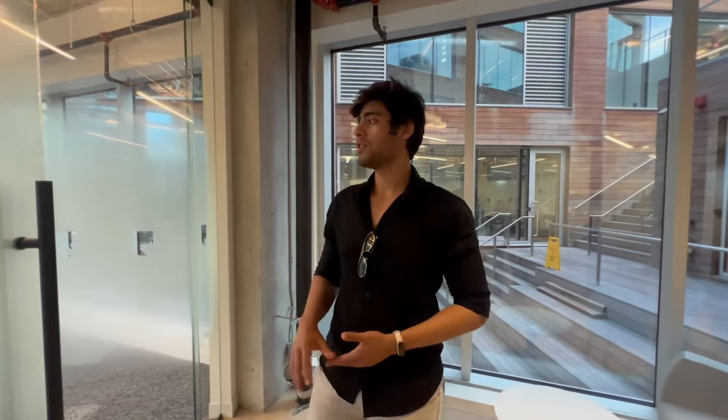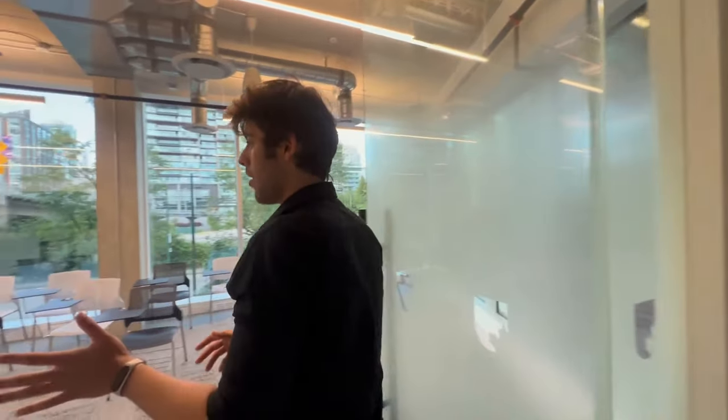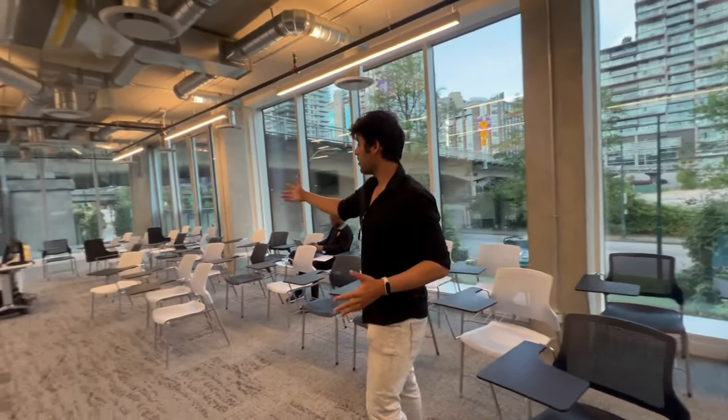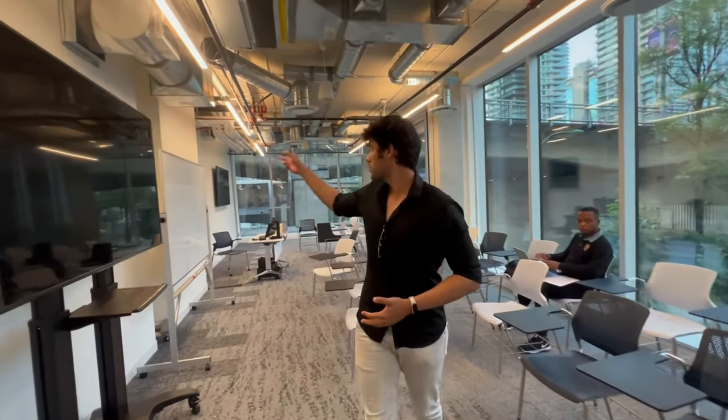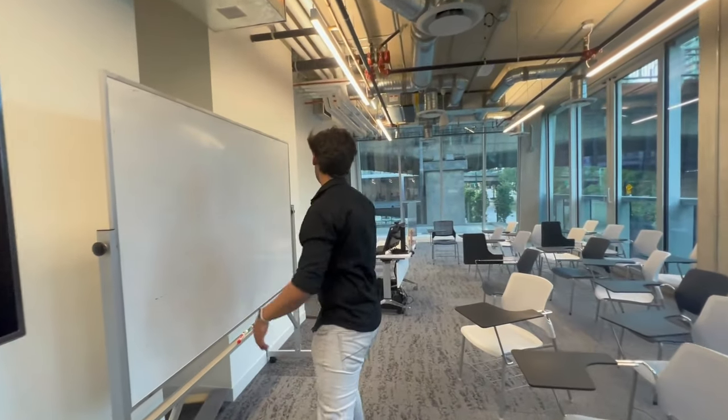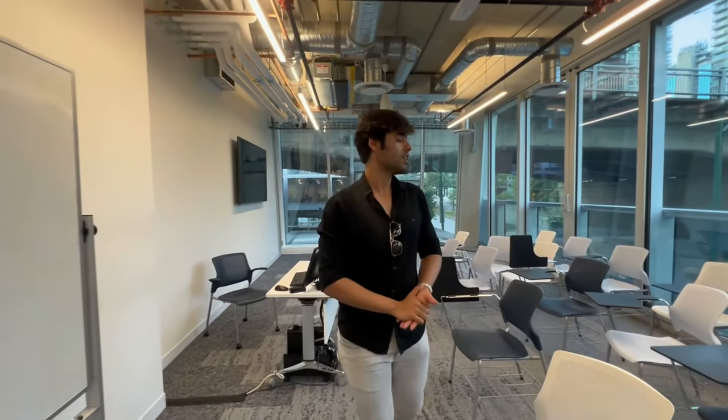Just for your information, to let you know how big the class is and how the structure is, we'll show you the class. This is one of the classes that is available right now, and as you can see, it's quite big here. The room is really good, and yeah, there are two screens here for a professor to teach, and there's a blackboard here, and yeah, pretty much it. You can study here. It's a really good environment to study. So yeah.